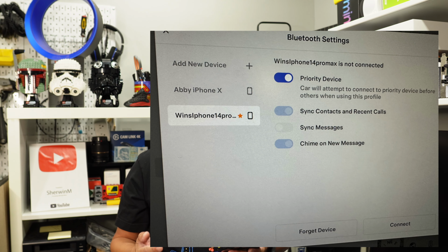Now, improved phone connectivity. I don't have any details on this, it just says it on the website, but currently we are two drivers, my wife and I, and we have two Teslas. And for whatever reason, when both my wife and I get in the Model X and then I drive, it still gets confused. She takes priority, even though I marked myself as the priority phone. It still thinks, like 95% of the time, even if I get into the driver's seat, that it connects to my wife's phone.